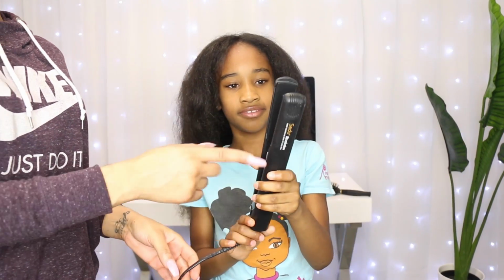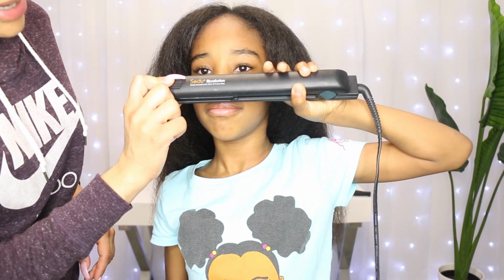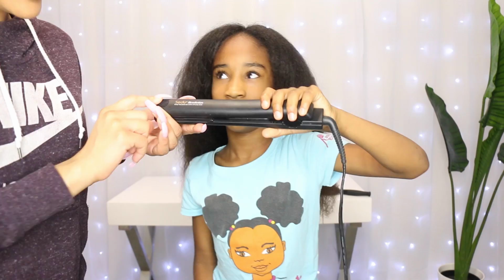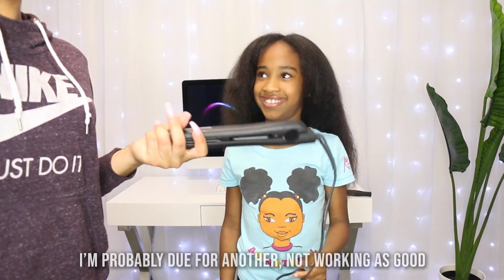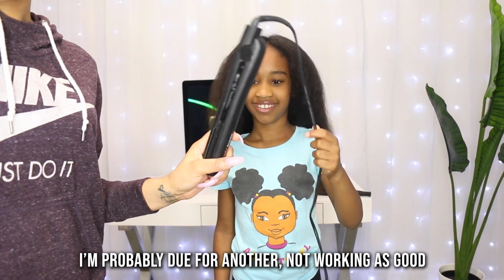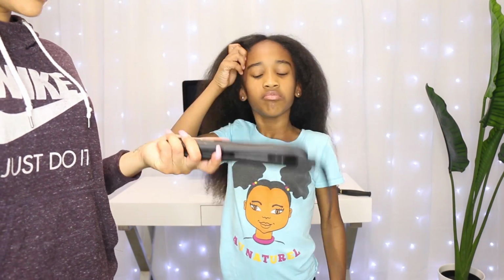So to flat iron, I'm gonna be using the Sea-Doo Revolution 1-inch Nano Tourmaline Ionic Styling Iron. I've been using this iron for like 10 years. Yeah, a long time. This is my second one though, but they last a really long time. They're really good. Highly recommend.